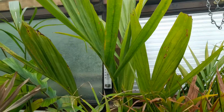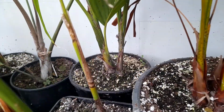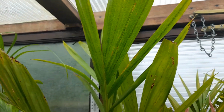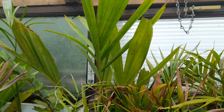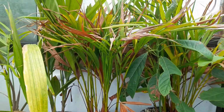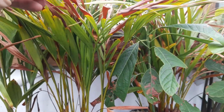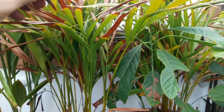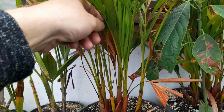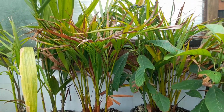Tetrasperma Elegance. If you can see at the back, there's 2 in the pot. This is a good candidate for being outside in the summer. Then obviously you've got your Areca palms or Dypsis lutescens. They're indoors on a windowsill. Sort of got some brown tipping on that, but I'm sure they'll put on a new flush. Well, in fact, they're pushing out new spears, so that'll put on a new flush and look alright by mid-summer.